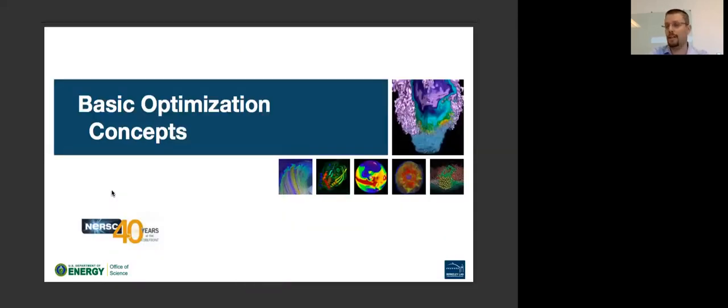So I'm going to start off with some basic optimization concepts that we think are important for users to grasp, particularly users coming from non-HPC applications or traditional HPC applications written around sort of an MPI-only programming model and targeting our traditional HPC systems, similar to the legacy of Edison.